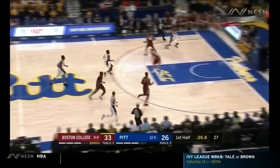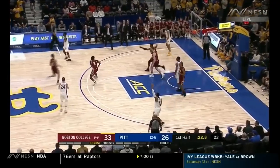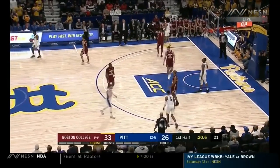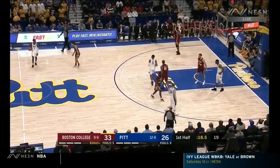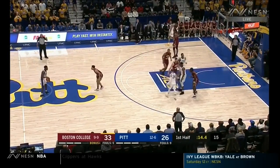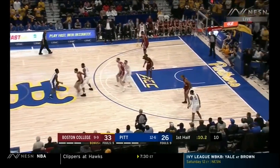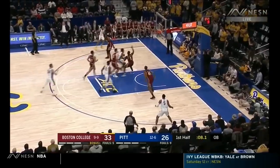Tough shots. Boston College has suddenly started to take really tough shots. Well, they're going to hold it for one. The shot clock, game clock differential less than a second. Well, Thornton was tied up down on the other end. I didn't see what happened to him, but he was very slow getting back. Pitt had 5 on 4.